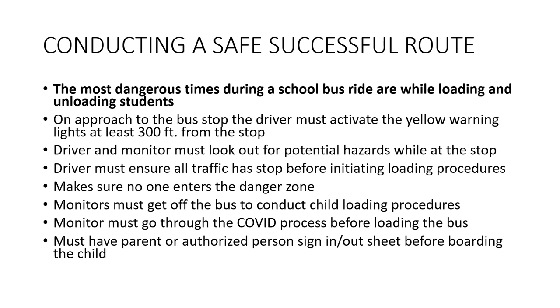Or the driver is not paying attention, the child is not completely out of the bus, and he closes the door, snags his backpack, his arm or whatever, and he drags the child. So these are the most dangerous times, and these are the times that we need to pay the most attention to what's going on, okay?